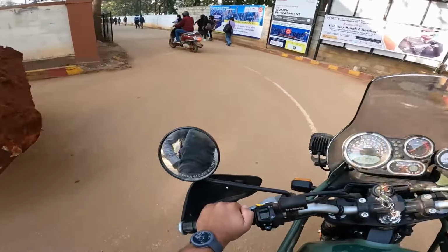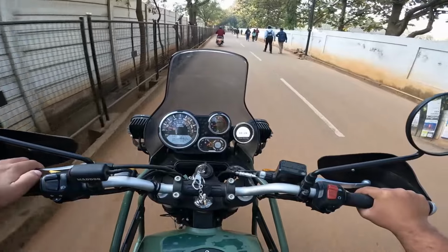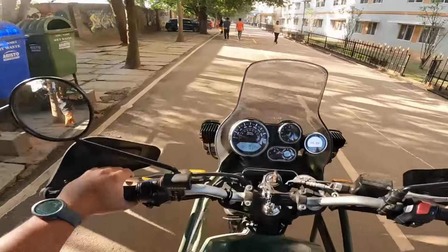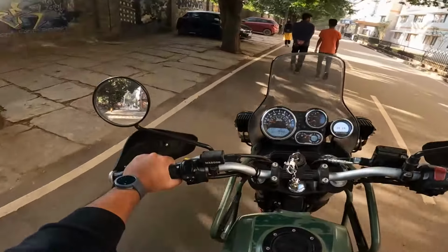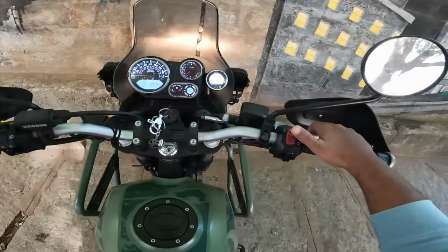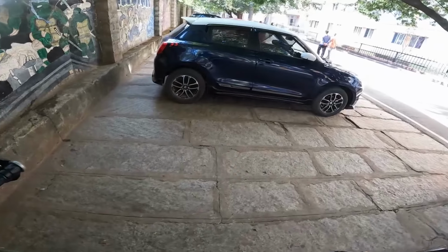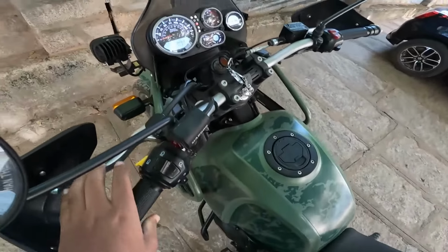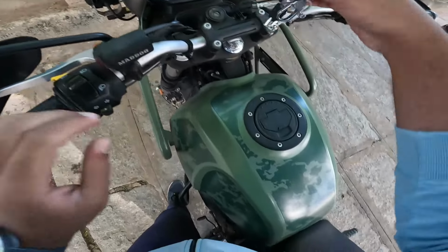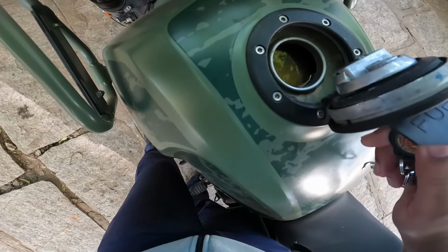Wait, bro. Let's park this bike. Usual favorite shady spot. Okay, let me show you the meter reading again. It's run about 14.3 kilometers. And fuel, it's consumed.